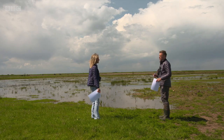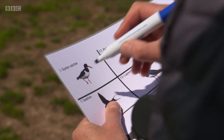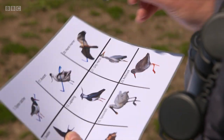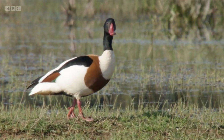Hey, listen, I've been doing way too much birding and not enough bingo. I've just looked. I've got an oystercatcher, an avocet, and a marsh harrier, all in a line. Oh, my goodness. You do that bingo. Bingo! Bingo! It's good fun, isn't it?